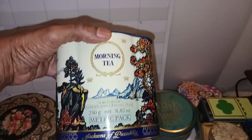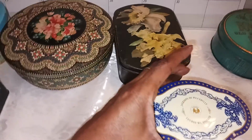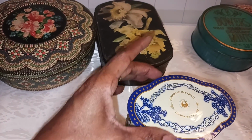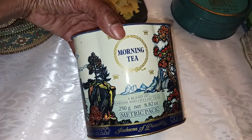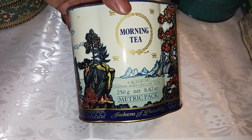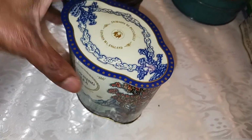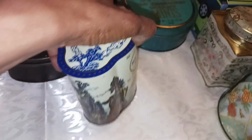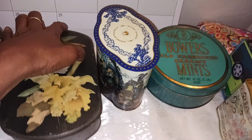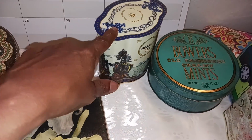This is a beautiful tin, and let's see if I have any info on this. They call it a Piccadilly Morning tin. And the scenery, again, all of these were so beautiful when I got them. There was a reason I got them. This one was because of the shape. It was because of the color. It's just a really cool piece. And there's another one. I haven't decided. I did find it online, so I might end up selling it.